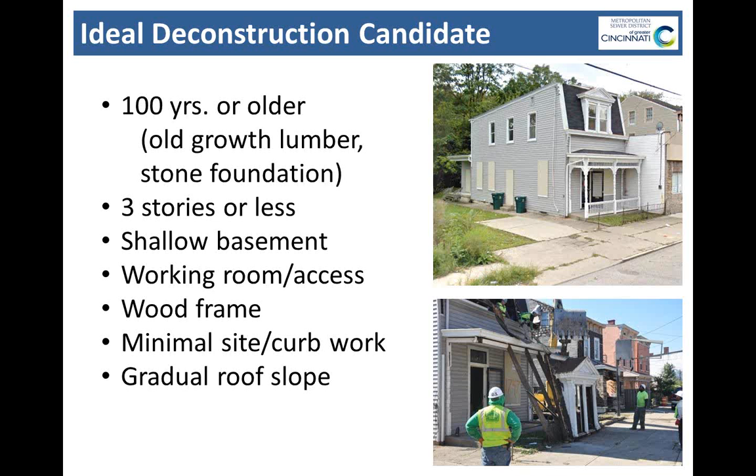We're looking for wood frame buildings generally, kind of going back and forth on this because you can salvage some good lumber out of the brick buildings as well. Looking for minimal site work. Examples of that would be large concrete pads, big dead trees, things of that nature. The more time our equipment's spending doing site work, the less time we're spending salvaging building materials. And another thing is a gradual roof slope is good. We like to start from the top and work our way down when we're hand disassembling things. So, if it's a really steep roof, that poses a bit of a challenge.